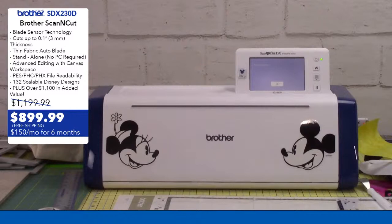All right. So this is actually the SDX 230D model. There's a 230DX model that's more, but this one, we just have an amazing deal on it. So what's your favorite feature about this machine, Cindy? You know, that auto blade technology is just amazing. The fact that it reads the PES files, if I forget to do it on my software and I want to do it in the machine, it is so simple.